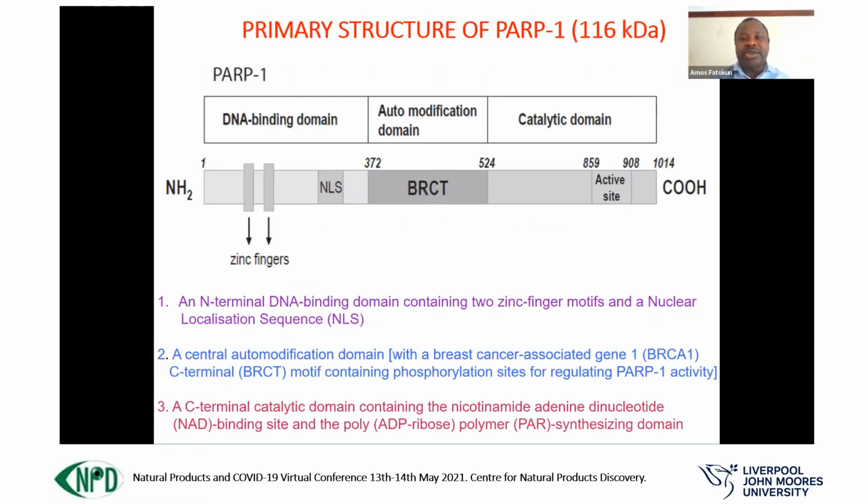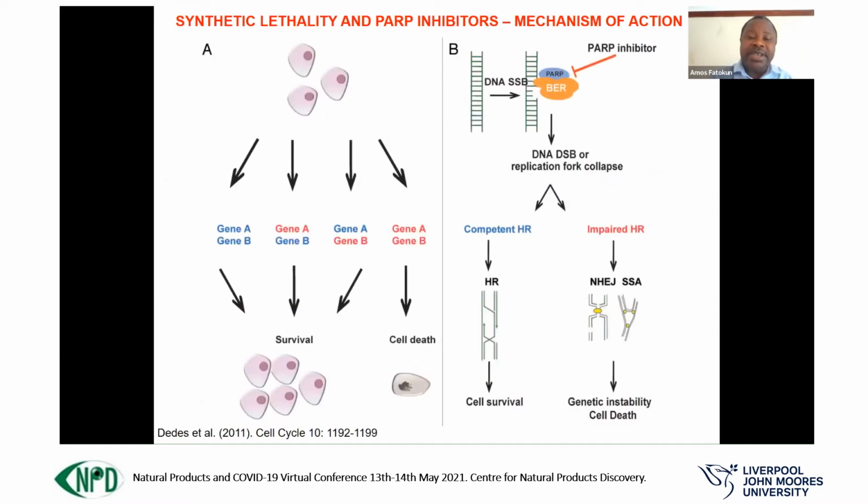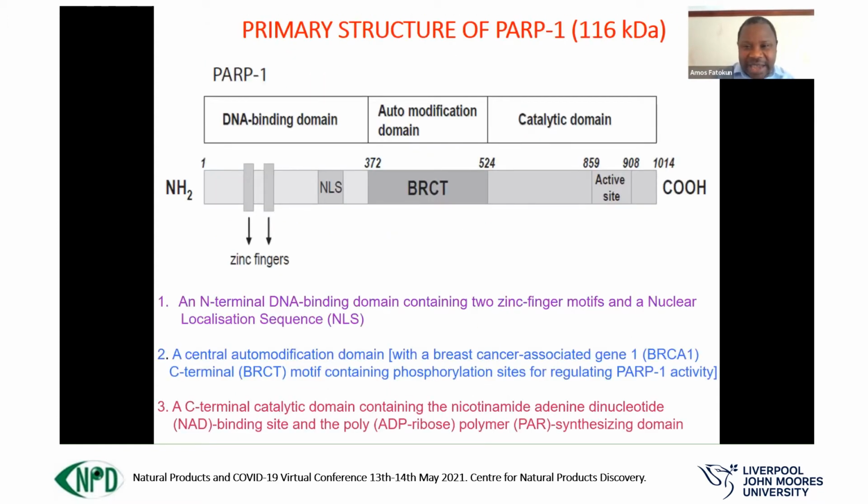So this is to show you the structure of the protein in its uncleaved full-length form. I'm just going to emphasize that to the right-hand side there, you can see the active site. This is where NAD, which is the substrate for the protein, binds. And so we will see later some of the current PARP inhibitors and the way they work in terms of being competitive inhibitors of NAD. So they are competing with NAD for that active site on the PARP protein.